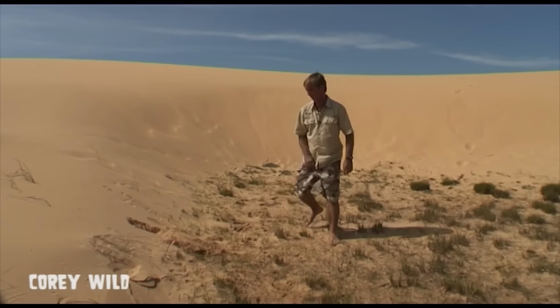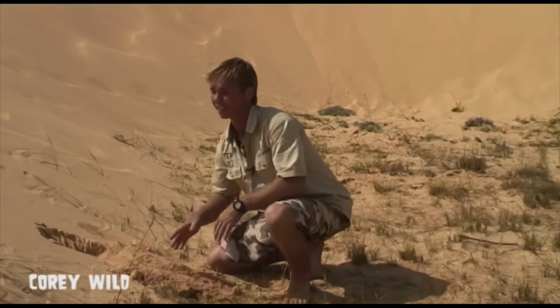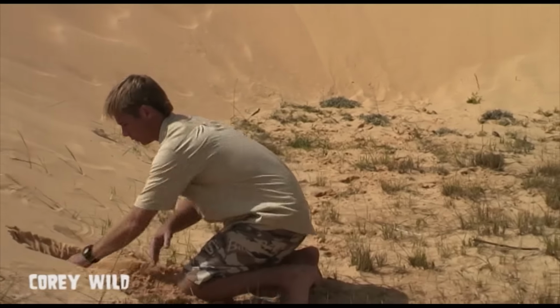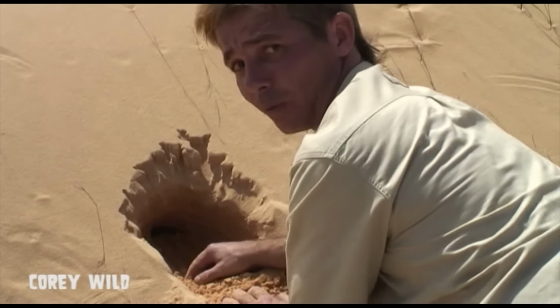This hole's a bit bigger. We can see we've got a bit of a tail slide going into the hole. It's getting around lunchtime now, so anything out in the sun, including me, I'm looking a little bit red, wants to get underground where it's nice and cool. I hope it's a lizard in here. You never know, sometimes a snake might go in there and eat the lizard and then move into his home.